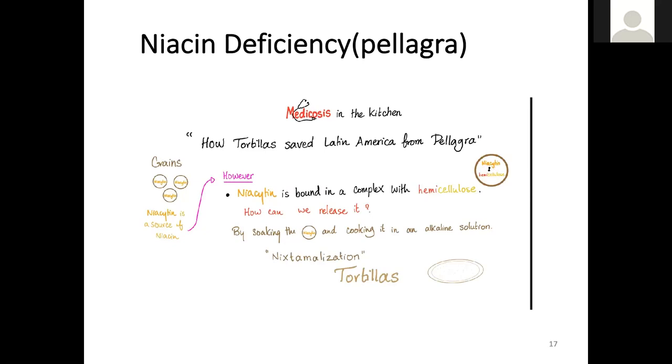So how can we release niacytin from the bondage of the hemicellulose? Easy. Soak the grain and cook the grain in an alkaline solution. They call this process nixtamalization. Who named these things? And this nixtamalization is how you make tortillas. And this is common in Mexico, Central America, South America, and among the native peoples of the Americas.